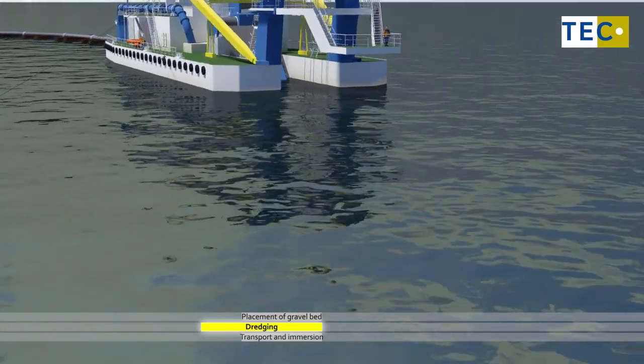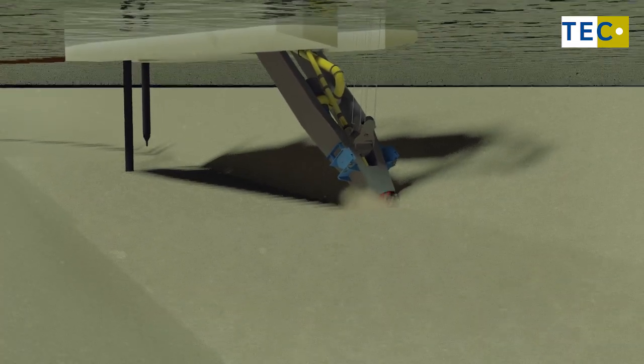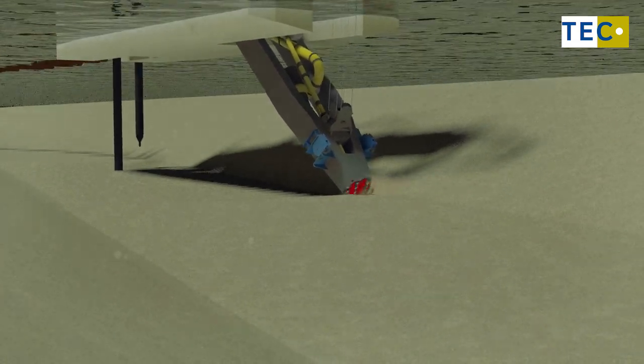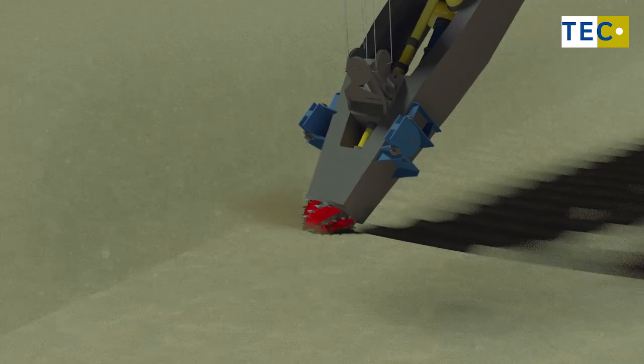Immersed tunnels are often placed in pre-dredged trenches in rivers or on the seabed. Any environmental concern related to dredging, often a key aspect for the success of these projects, can be taken care of by the experts at TEC.